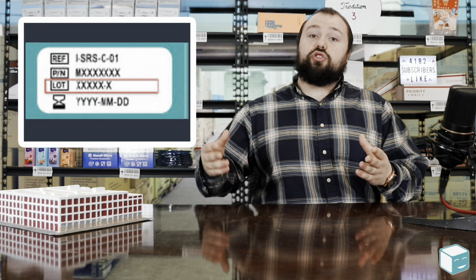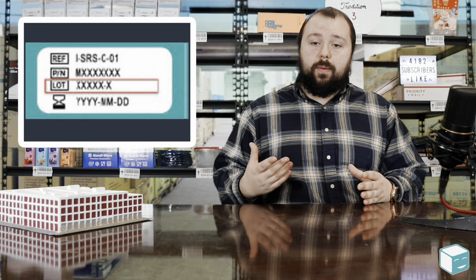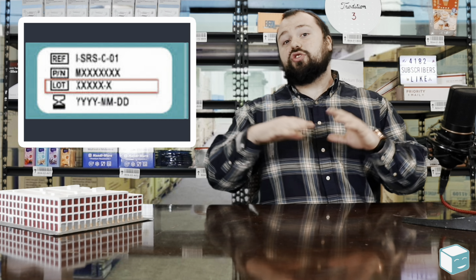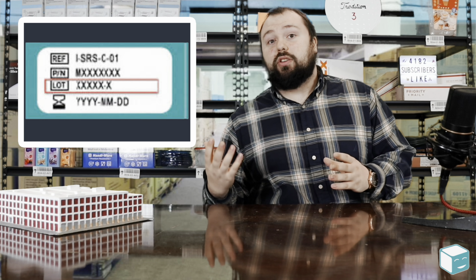This number usually contains a prefix and then usually a computer-generated set of numbers. Usually it's just a numerical count up, right? So 1, 2, 3, 4, right? But this is generated usually by use of computer.